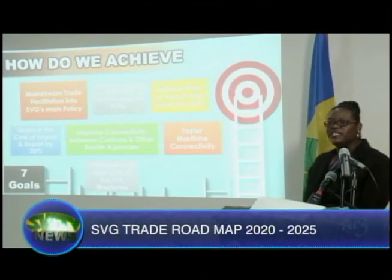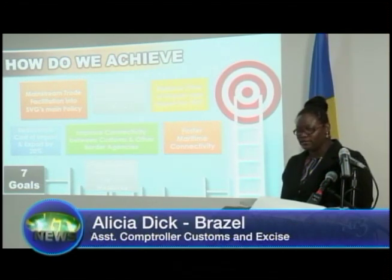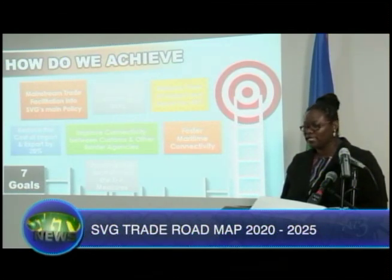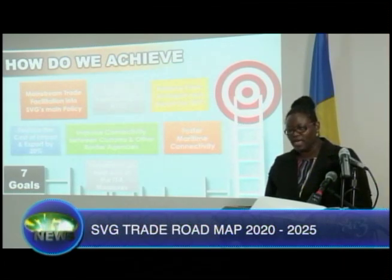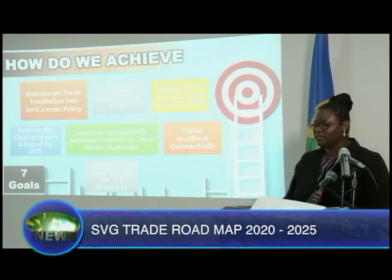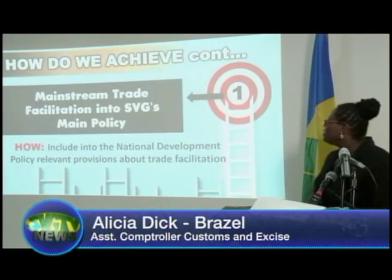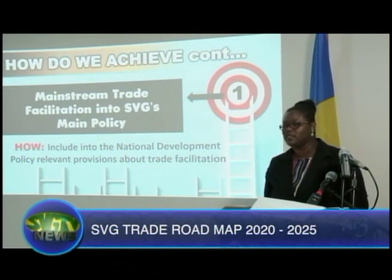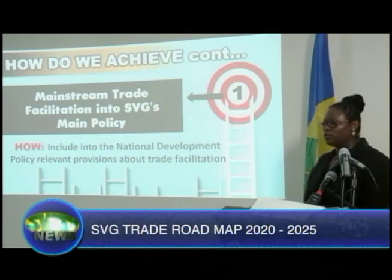Improve the functioning of the National Trade Facilitation Committee, reduce the cost of import and export by 20%, improve connectivity between customs and other border agencies, foster maritime connectivity, and implement at least 60% of the trade facilitation measures. From these goals, we highlighted activities and sub-activities geared towards achieving each particular goal.